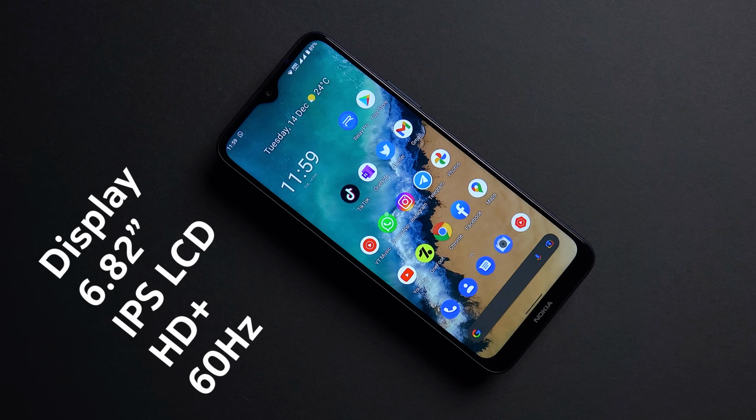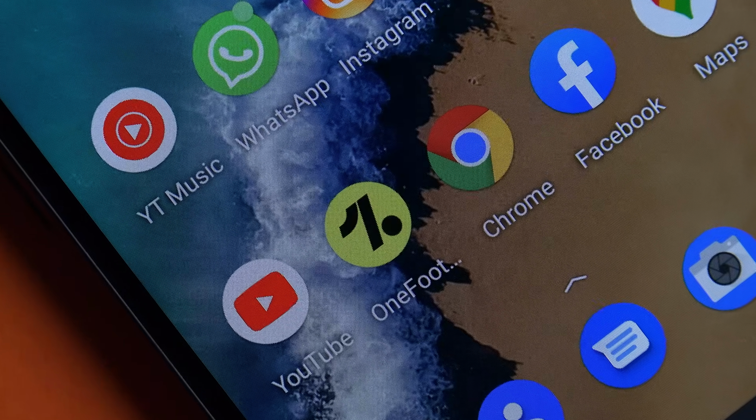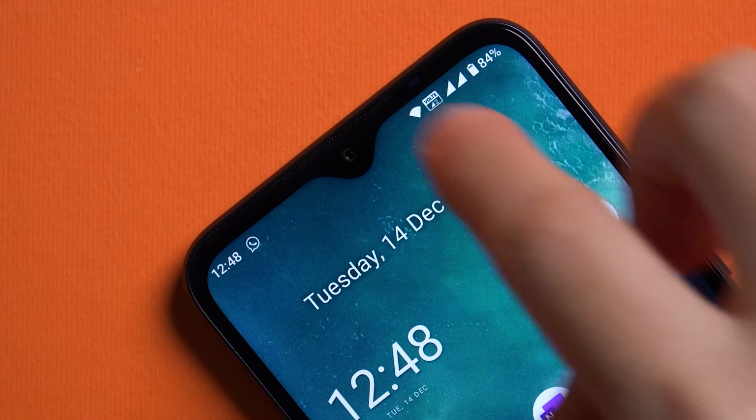Now, Nokia highlights 4 key selling points of the G50, so let's talk about them. The first is the large display, and yeah, they're definitely not kidding, it's huge. But the huge display has a 720p resolution, which means that it's not exactly the sharpest around. And you will definitely notice this if you stare at your home screen icons up close. When scrolling through the interface or watching content, it's a lot less noticeable.